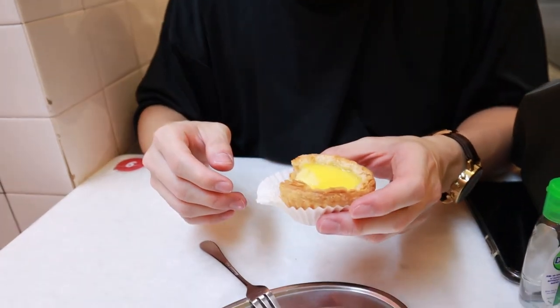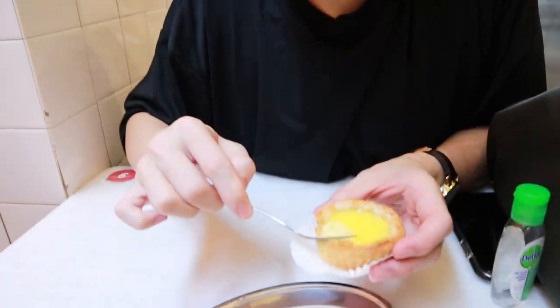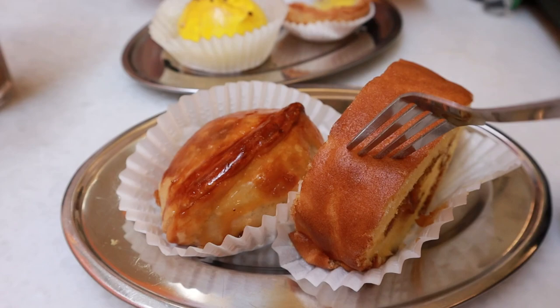Is it crunchy or more soft? The skin is crunchy, but the egg is very soft.